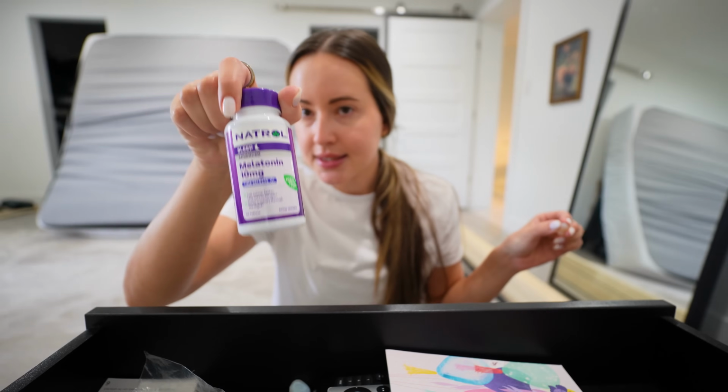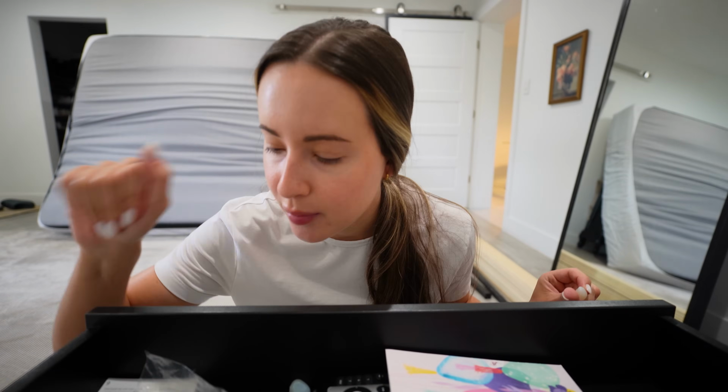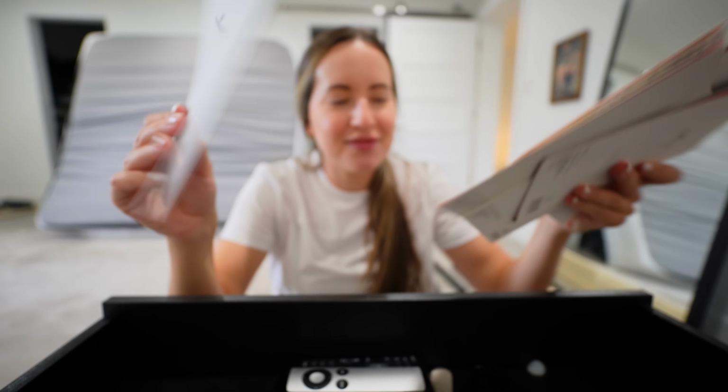I don't know. Melatonin for when it's been like an hour and I still haven't fallen asleep. I'll pop one of those. Emergency button. This is if I'm home alone and there's an attack. You push this red button, it calls the police and sounds a huge alarm. Charger. And I keep a bunch of cards in here from anniversaries, birthdays. I keep every single card.